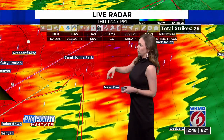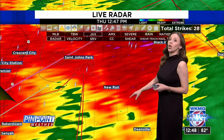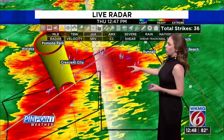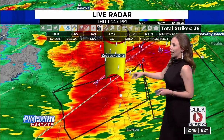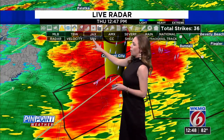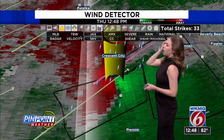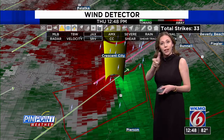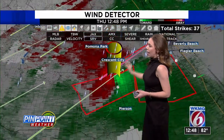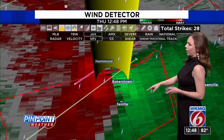And there's St. John's Park that we were talking about. Again, these arrival times are coming at you pretty quickly when it comes to this one cell. And we're now starting to pop up this icon. The cylinder icon is exactly where we were looking at what we call a couplet. You'll hear meteorologists calling that because the best way to remember is a couple between a green and a red. And the closer they are and the brighter those colors are, the stronger the storm is. And that's exactly where we're looking at right now.